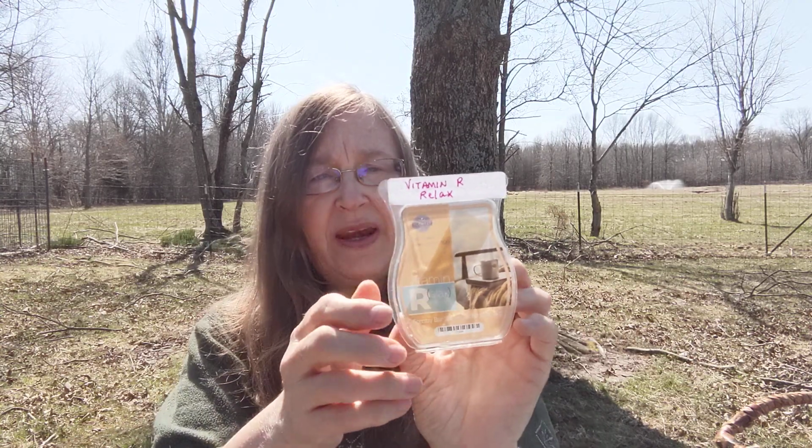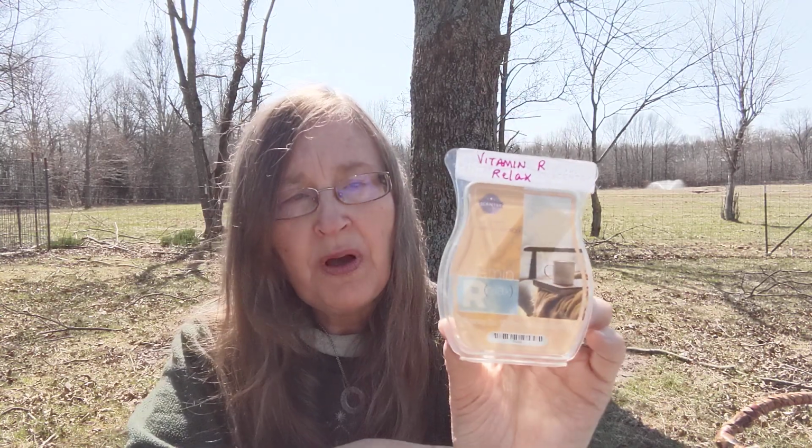All right, so these briefly, and this is a great collection, very interesting fragrances, and they all were strong. This one is Vitamin R Relax, which is bergamot, vanilla, sugar, and amber. Gave me kind of bedtime, sleepy time vibes. Like that one very well. Vitamin M Meditate. This one is sandalwood heavy, so if you are a sandalwood lover, you will love this one. I am not a big sandalwood fan, but it's very pleasant. It's well blended and it's nice and strong.